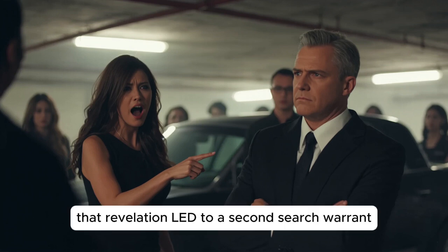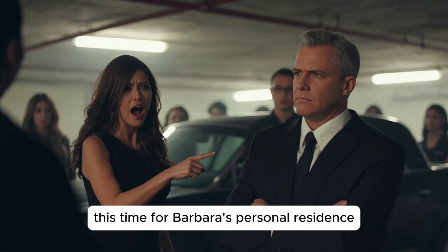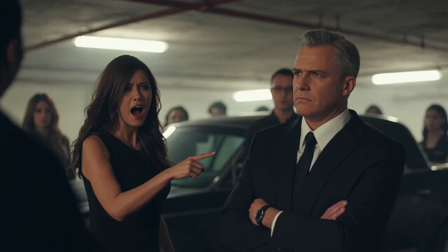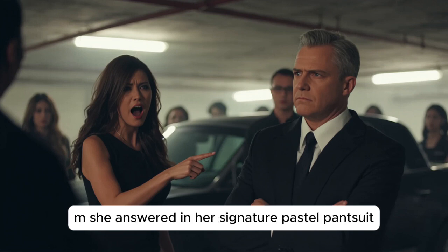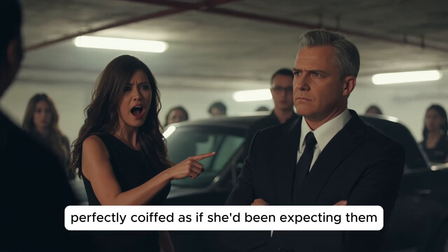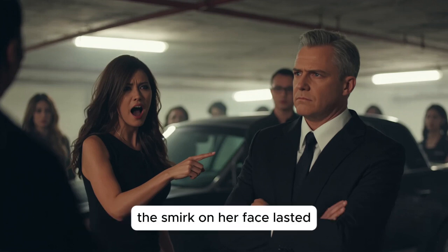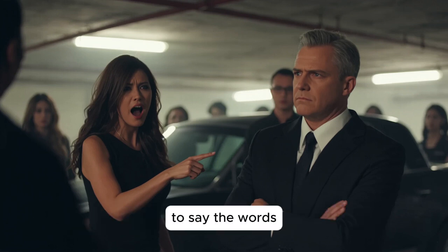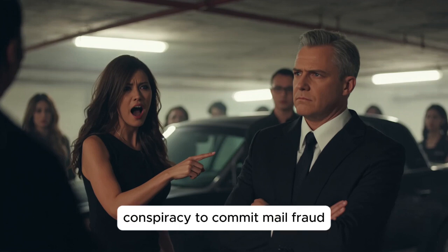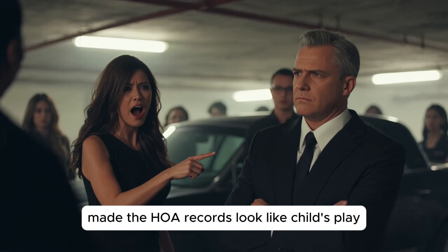That revelation led to a second search warrant, this time for Barbara's personal residence. When federal agents showed up at her door at 6 a.m., she answered in her signature pastel pantsuit, perfectly coiffed as if she'd been expecting them. The smirk on her face lasted exactly as long as it took the lead agent to say the words, "conspiracy to commit mail fraud." What they found in her home office made the HOA records look like child's play.